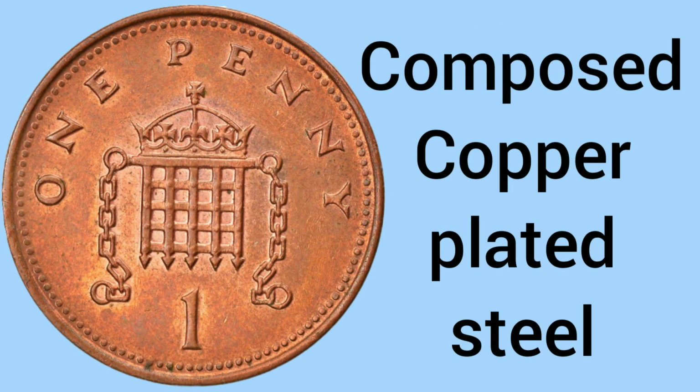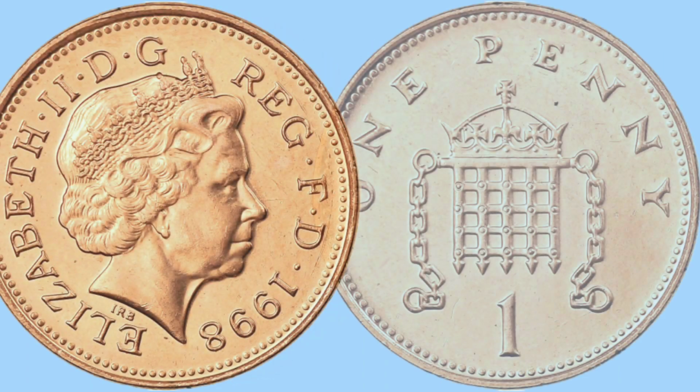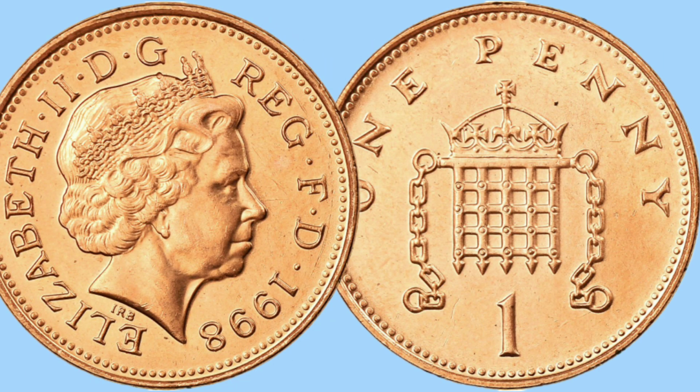The next change came to the composition, as in 1992 the composition was changed from the bronze alloy that had been used since the other pennies to a new copper-plated steel alloy, making pennies cheaper to produce. The next change was an obverse change in 1998. Here we see the fourth portrait of the Queen by Ian Rank-Broadley.